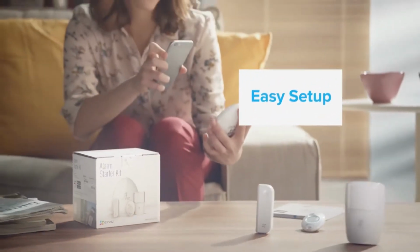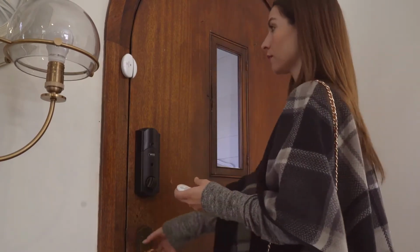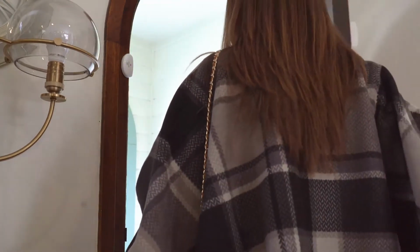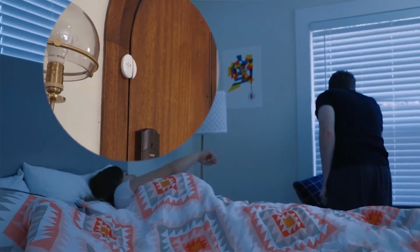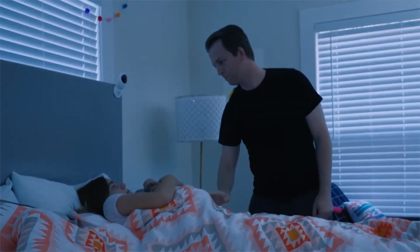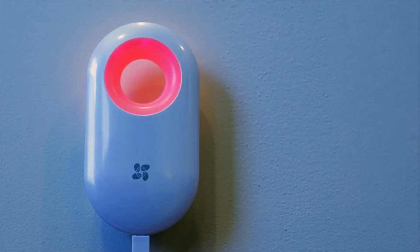Simply scan the QR code on each HomeSense device to add it to your EZVIZ app. Then easily install the sensors on your doors, windows, cabinets, or anywhere else you want to secure. When you leave your home, simply switch the alarm on the included remote or using the EZVIZ app on your smartphone.